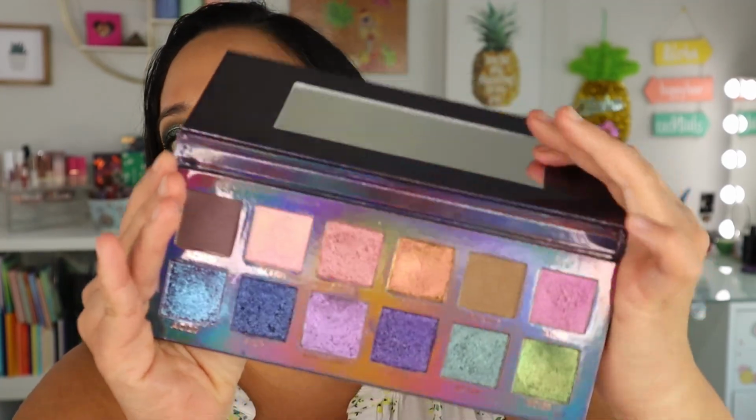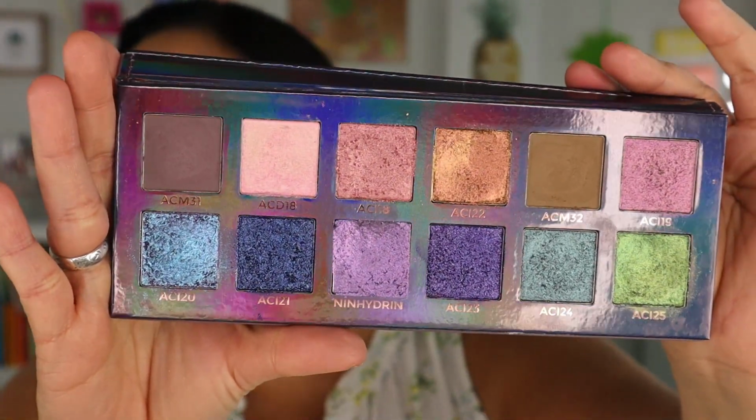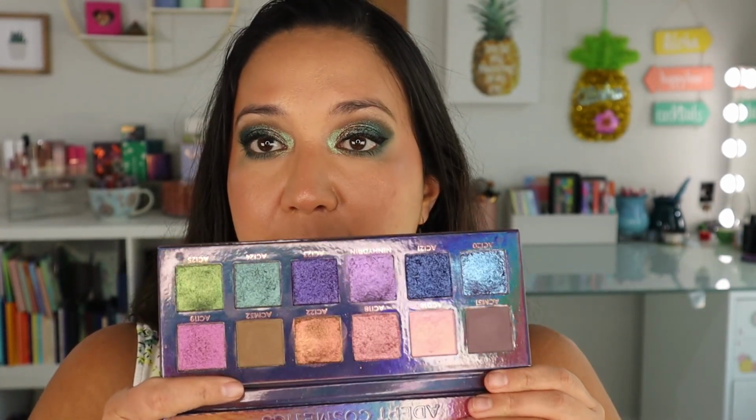Alright, so now let's get into the Ninhydrin palette, which looks like this. Well, here's the outer cover, and these are the shades. This one's a lot more jewel tone, a little bit more cool tone, and I think this one is really pretty. It also has two mattes. It's not all shimmers like the first palette.